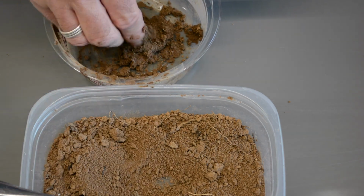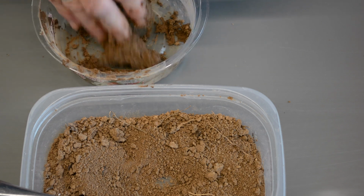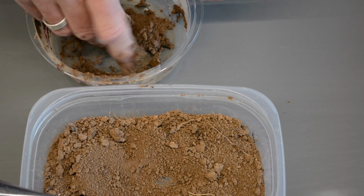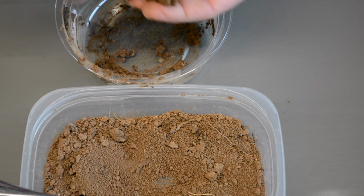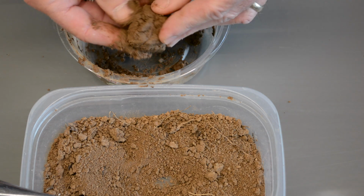A little bit more, I think. And you really don't need to put very much water in there. That was my mistake, is I poured way too much water into my dirt. So, this is getting better. It's getting like mud ball consistency.